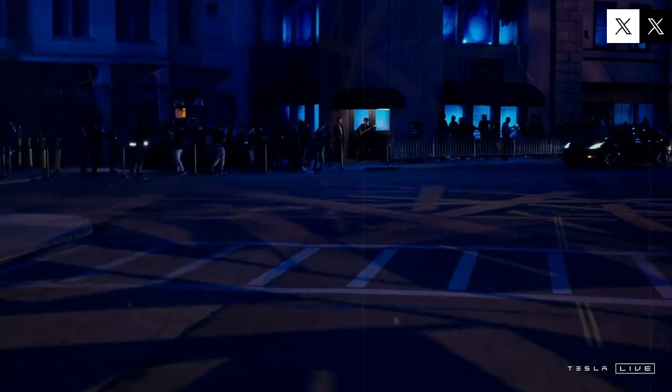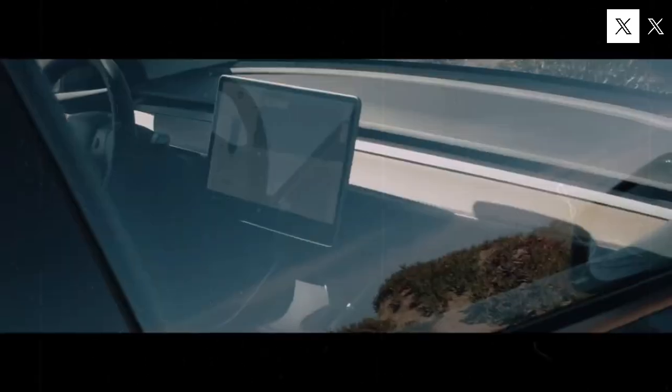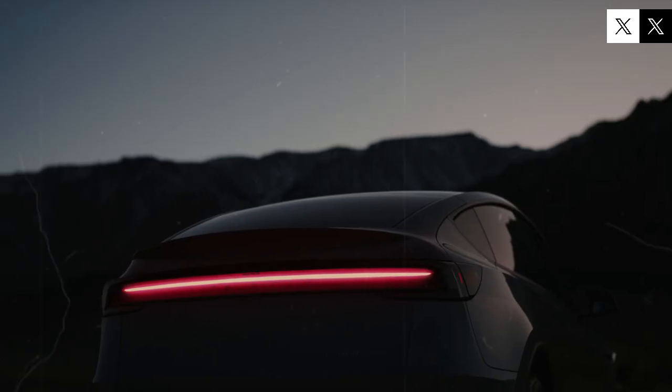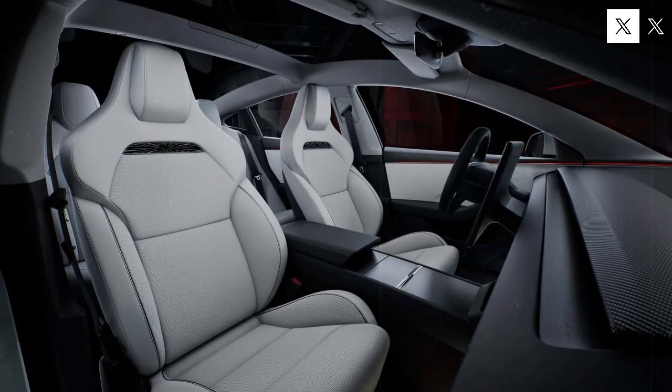Two battery sizes are available: a 53 kilowatt-hour pack paired with a rear-wheel drive model and a larger 75 kilowatt-hour version for the AWD setup. On the road, this translates to around 310 miles, 500 kilometers, of estimated range for the base version and about 290 miles, 466 kilometers, for the dual-motor variant. While the AWD version sacrifices a bit of range due to the added weight and power, it still maintains a strong balance between performance and efficiency.